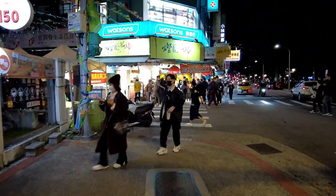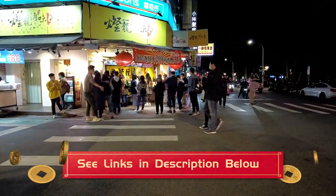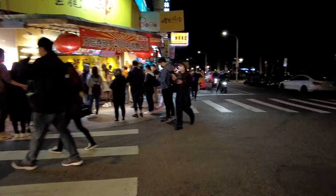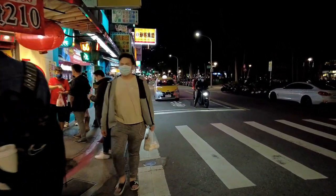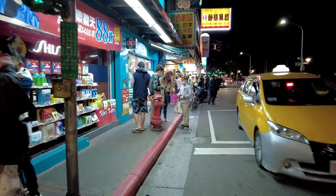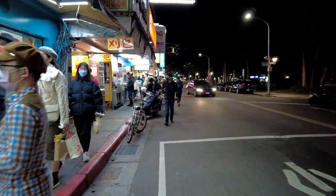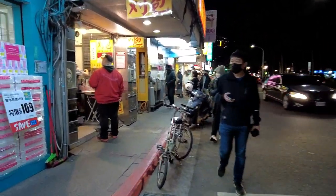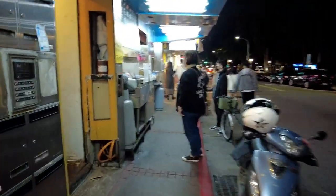We'll be entering into the Shida Market area right now. It's made up of various blocks going north and south and east and west. This is a smaller local night market. It's not one of the big famous ones that most tourists go to. This would be more of a neighborhood type. It's also fairly close to the large university, so there's a lot of students in this area as well.